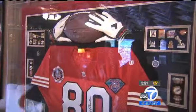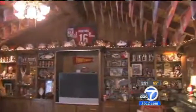The reason I came here is we're putting together a Hall of Fame museum at the new stadium, so we're looking for artifacts. He calls this stuff memorabilia. This room's full of artifacts. And I walked in and was like, what the heck?